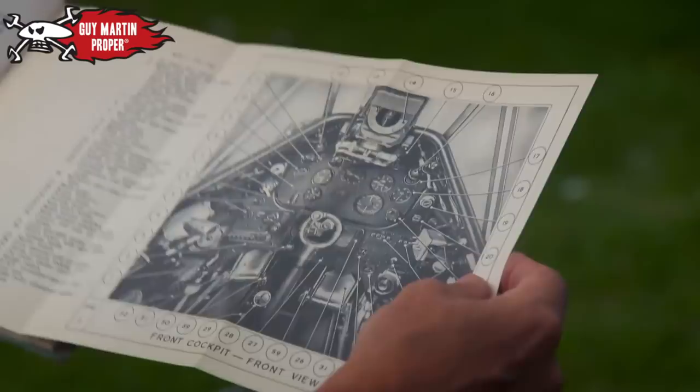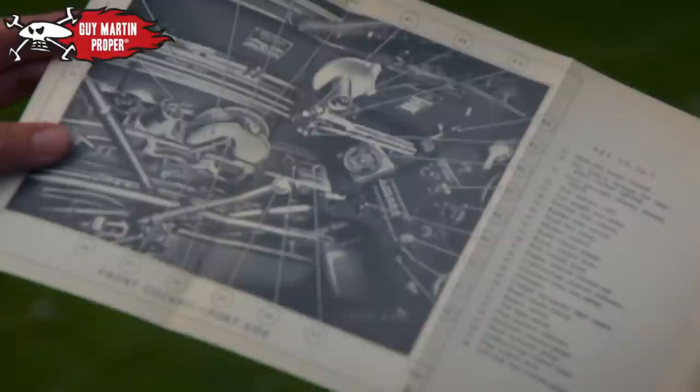It's not really that complicated once you get used to it. This is what we have in the front. Bloody hell, yeah. There's a lot of stuff. Where am I going? In the back of the floor? You're going in the back.